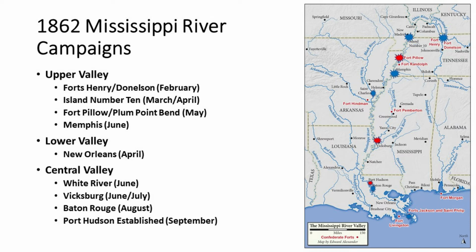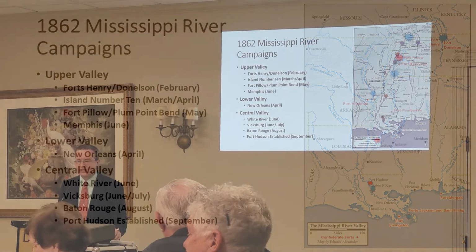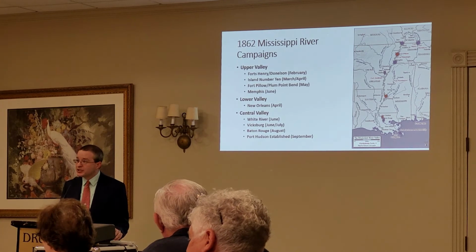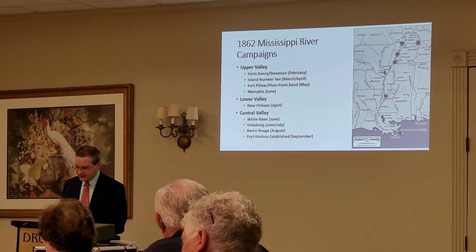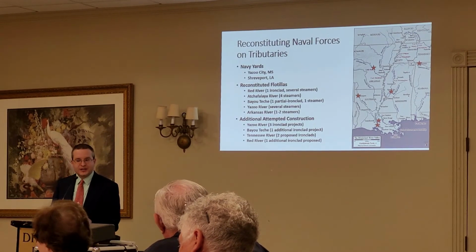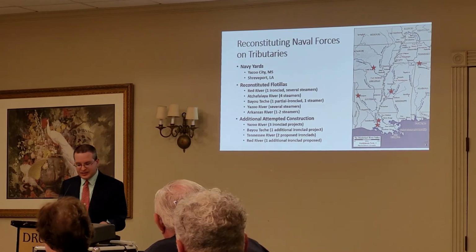And so they're going to blow up the CSS Arkansas as U.S. ships literally approach it because it's stuck on the riverbank and can't move because its engines are dead. But then those Confederate sailors retreat and help set up this little place called Port Hudson, which is going to hold back U.S. naval forces and military forces into the middle of 1863. Confederate sailors are going to help establish the fortifications at Port Hudson. So the Confederate Navy is basically destroyed, except not quite.